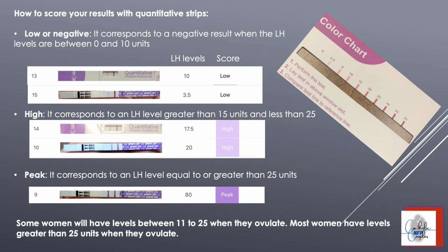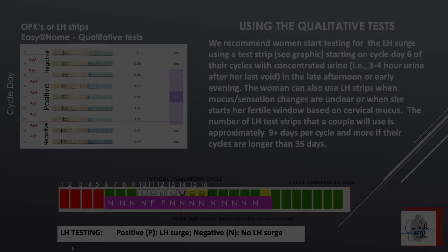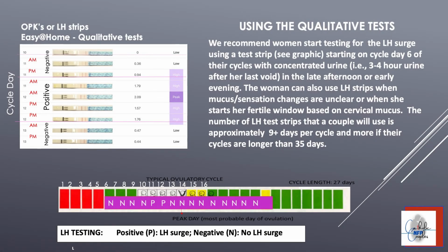Some women have levels between 11 to 25 when they ovulate. Most women have levels greater than 25 when they ovulate. Using the qualitative tests, we recommend women start testing for the LH surge using a test strip, see graphic, starting on cycle day 6 of their cycles with concentrated urine, i.e. 3 to 4 hour urine after her last void, in the late afternoon or early evening.